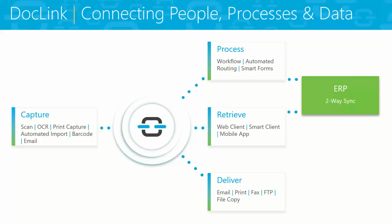So next step is over right here on the top. Do we want to send that document through a particular business process? If so, we can do all sorts of automation just based on the business criteria. Do we want to route that document based on a dollar amount or by a vendor or by a customer? So there are various rules that we can deploy.